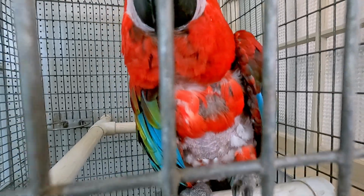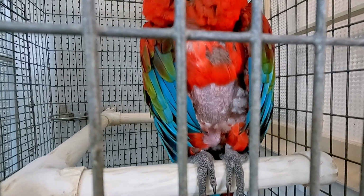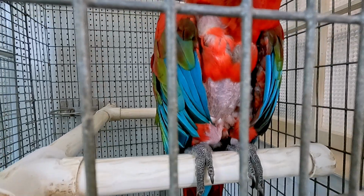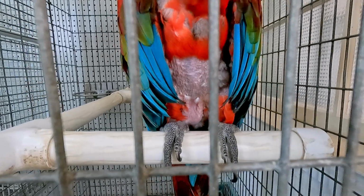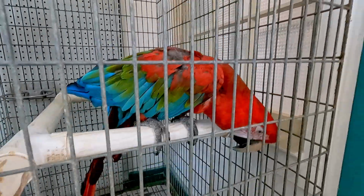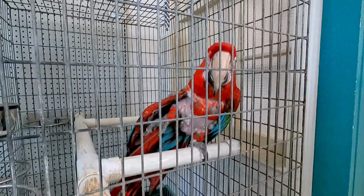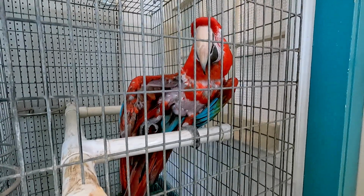There's a little scab, but I want you guys to look further down to the cloaca, and you can see there is a clear lump down there. Now, we don't know what that is. We don't know if that is something that is caused by heavy metal toxicity. That's why we need to get these guys to the veterinarian to get them checked out.